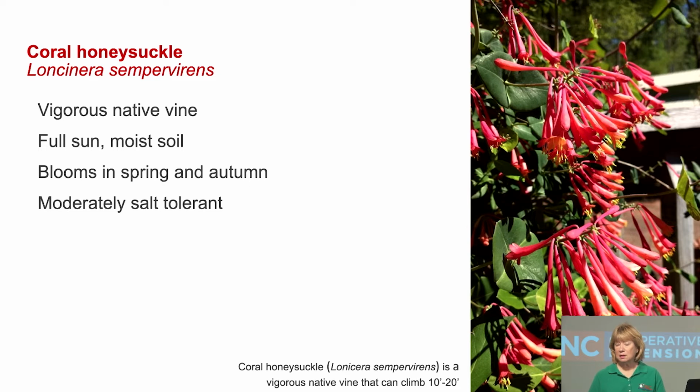The coral honeysuckle is a fast-growing, woody, semi-evergreen vine. It has long tubular flowers that range from coral red to orange red and may be lined with yellow. Coral honeysuckle is a larval host to the hummingbird clearwing moth. Various songbirds, including cedar waxwings, catbirds, and cardinals, feed on its round red berries, and hummingbirds seek its nectar.